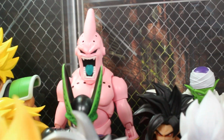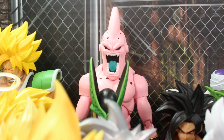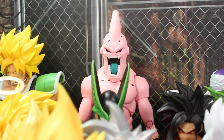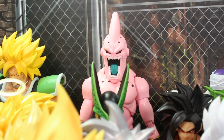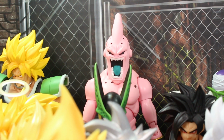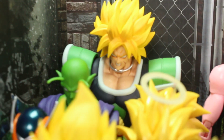We also have the Evil Boo or Super Boo, and I did review that actually recently. It got re-released last year into this year, and I'm so glad to finally have this one. This is one villain figure I really needed in the collection, and it is really fantastic. Besides the ankles, which I feel like they should have been updated, they're not great on this figure. Everything else about it is fantastic. Love this figure so much.